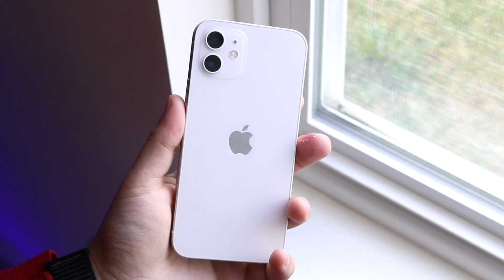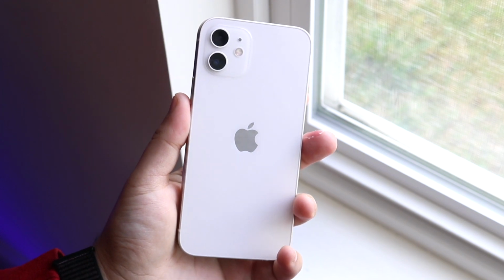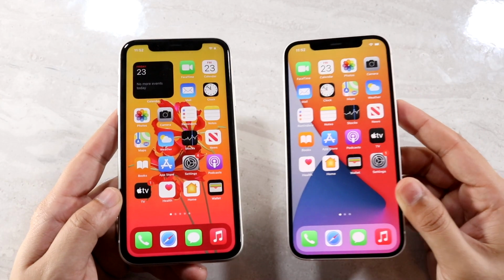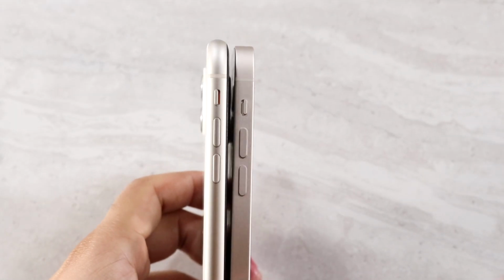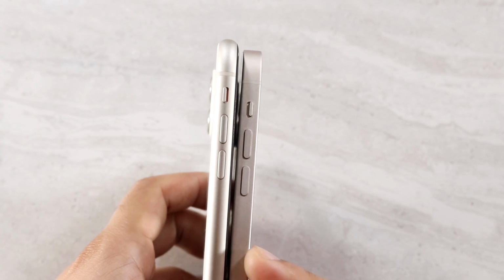I know the 11 Pro and the 11 Pro Max have better panels. Same case here. I know this one has a better panel, but this one on the iPhone 11 is still good enough for most people. Now, putting them both side by side right here, and I can tell you guys right now, this video is going to be super long.